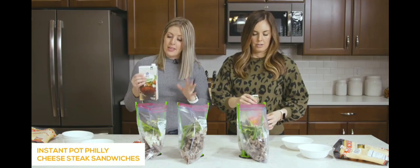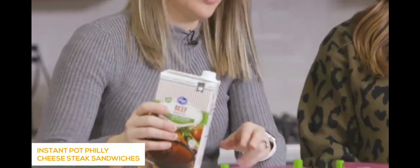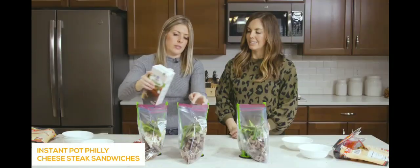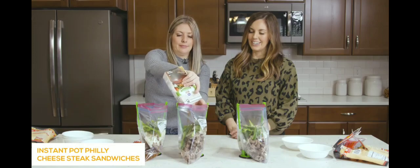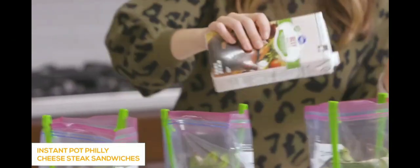Exactly. And then just about anywhere from a half a cup to a cup of some beef broth. We'll probably just do a cup in each one. And just kind of guess our way through. I'll do this one, then I'll let you do the last one. Okay, sounds good. And then to serve these. Oh, are you ready? Yes.